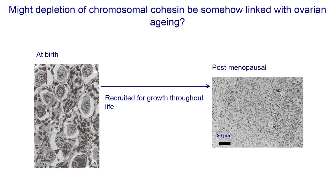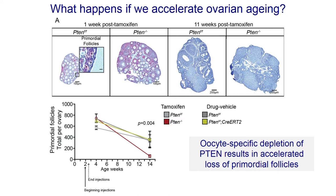In order to address that, we used a mouse model in which we can induce accelerated ovarian aging. If you knock out PTEN, and we've known this for quite some time, you get uncontrolled recruitment of primordial stage follicles. We did this using a LoxP-Cre system driven by tamoxifen, and these lines here are the controls. Between 2 and 14 weeks, the population of primordial follicles is going down gradually, but in the PTEN knockout, by 14 weeks we've hardly anything. You can see up here in this ovarian section, the ovary is more or less empty.